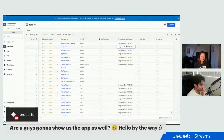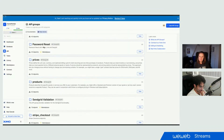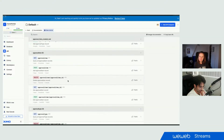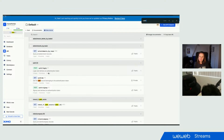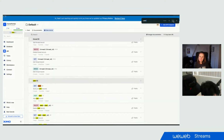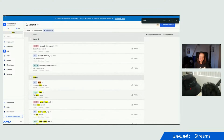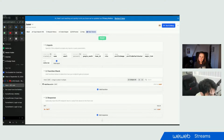Okay, so I found it here. It's an SVG that's being generated. I'm assuming that's being done inside the API call of user. It would be user post, right? It would be post. Oh, nope, it would not be post.